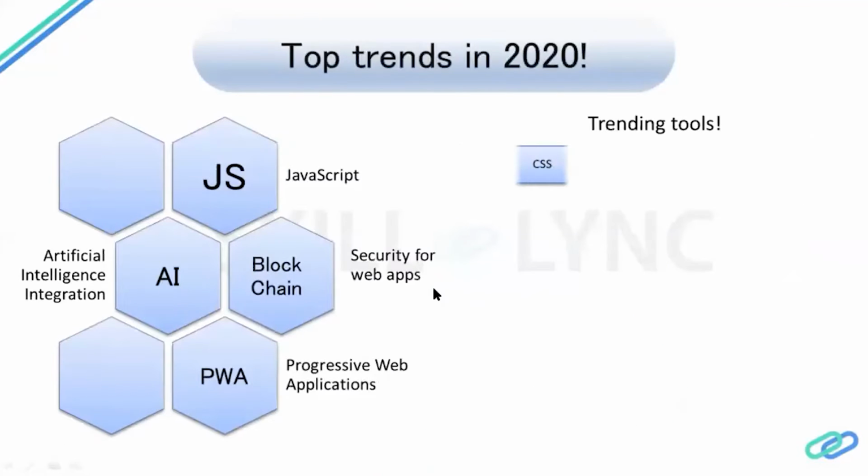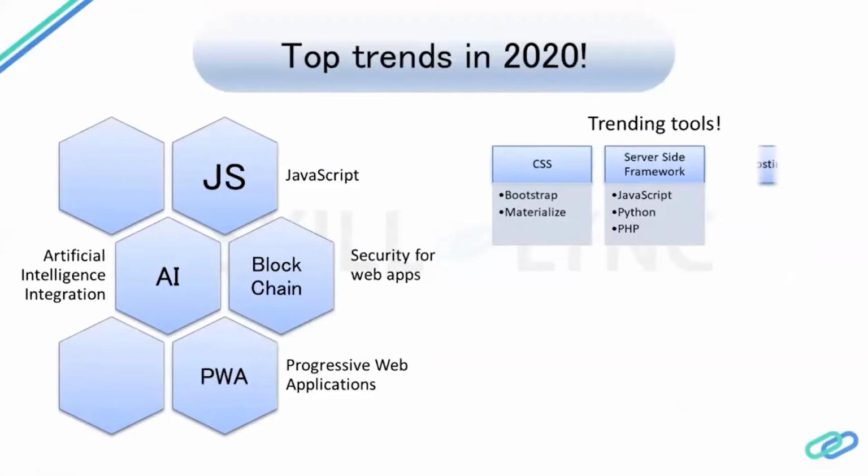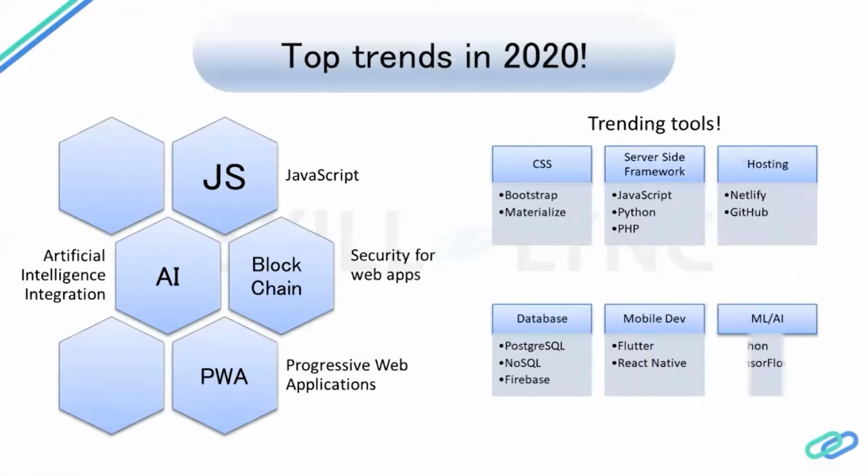Now, the next slide, or I'm proceeding further with the trends which are going on these days. Now, let me talk about the latest trends in web development, which I'm sure we all need to know. JavaScript, as I said earlier, most of the browsers understand JavaScript. Artificial intelligence integration is happening a lot these days. If I take an example, Netflix integrates a lot of AI to give you predictions of the kind of series and movies that you watch.